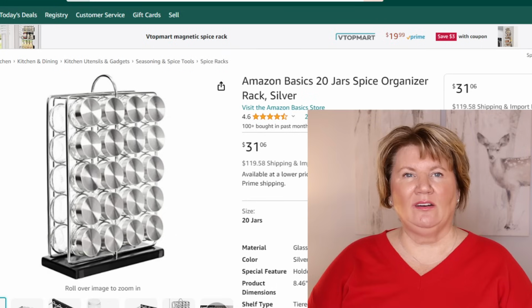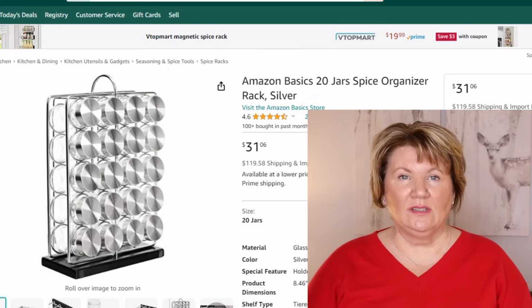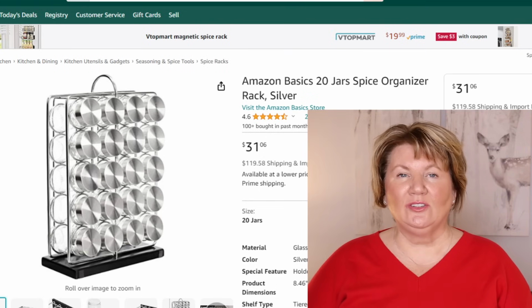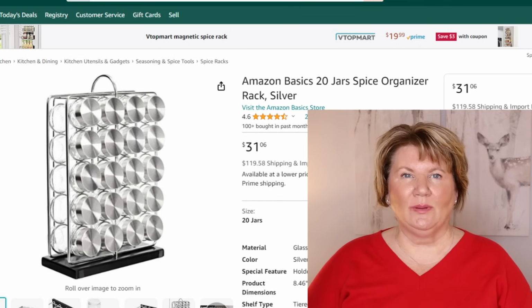And I believe this one can also sit in a pantry upright or on the kitchen counter. It's attractive looking, and you can immediately see whatever spice it is you're looking for, and it just makes it so much easier whenever you're cooking and you need that spice right now.